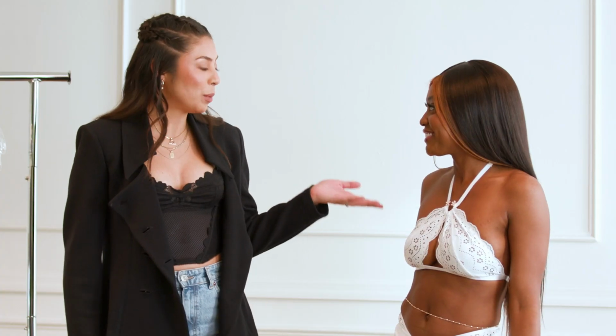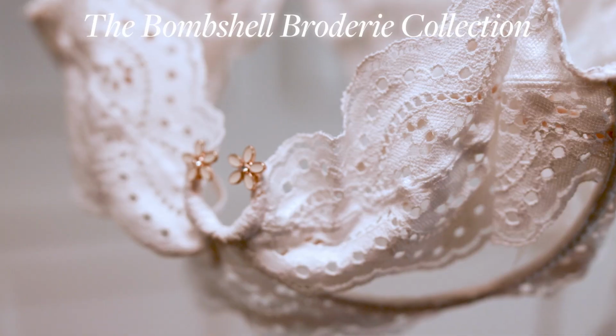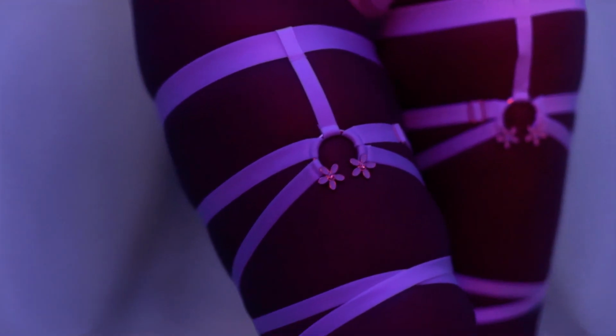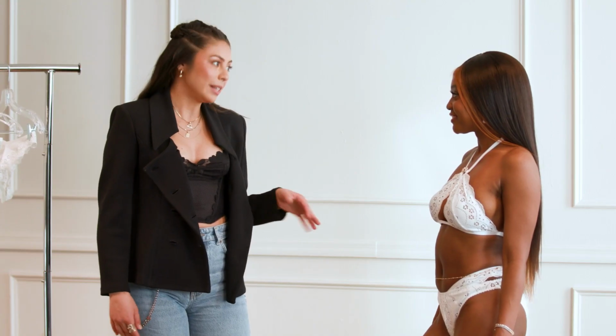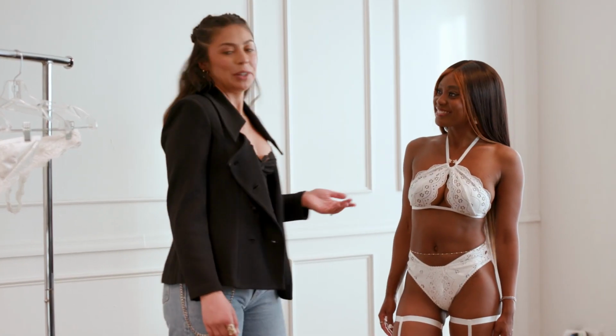So this is our Bombshell Broderie. It's this very sweet collection. It has these beautiful little daisy touches and details on the garters. This collection comes in two colorways, in the white and in the yellow. Today I'm just gonna walk you through the styles in this beautiful white Bombshell Broderie family.